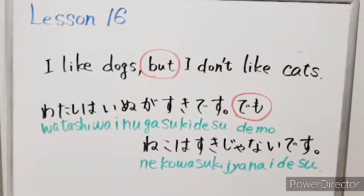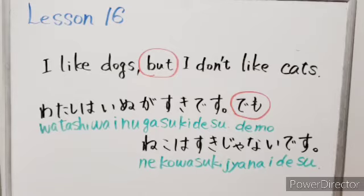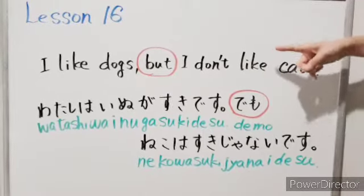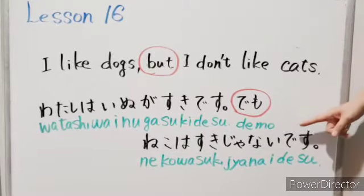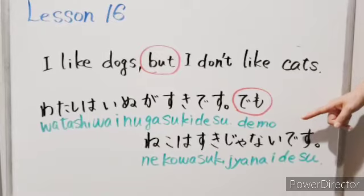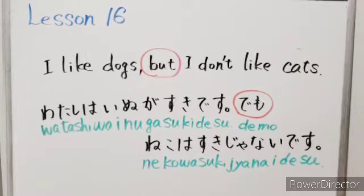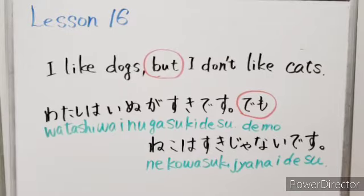In this sentence, you can obviously tell the person who likes dogs is the same person who doesn't like cats. That's why the subject in the second sentence is obvious and it can be omitted in the second sentence. You can refer back to Lesson 4 if you want to review the rule.